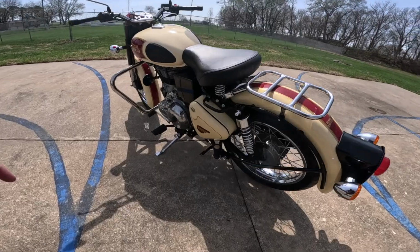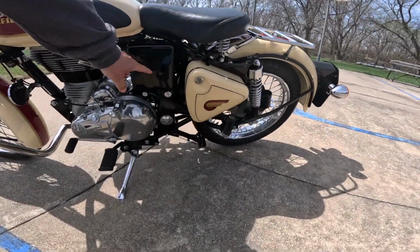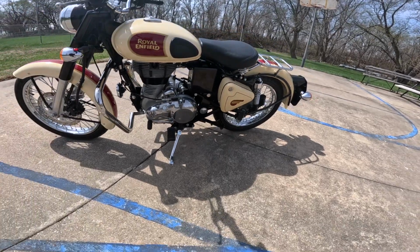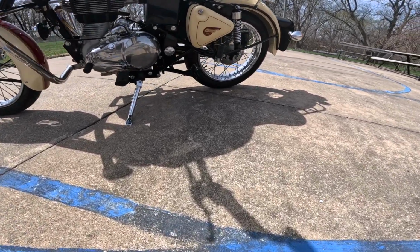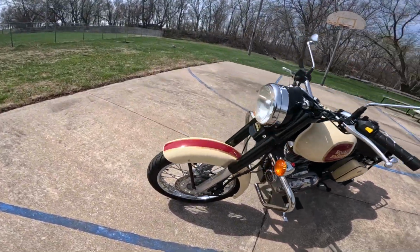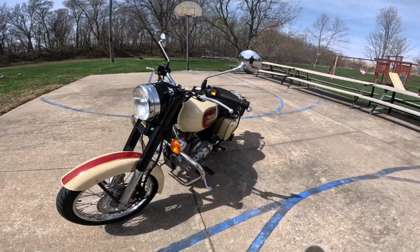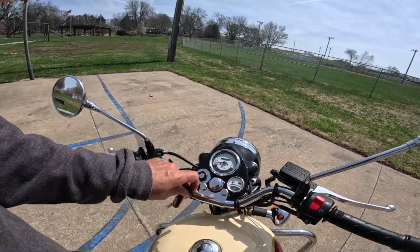I think these are like toolboxes, or I think this is a battery box maybe. I'm not sure. But isn't that just gorgeous? Chrome kickstand. The bike has a center stand stock. Just a beautiful, beautiful thing. Let's jump up here to the top. The ignition switch right there.